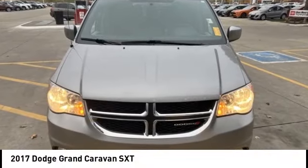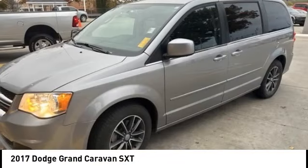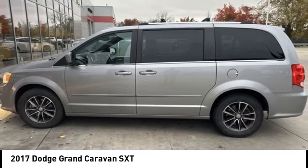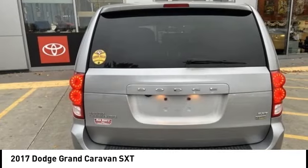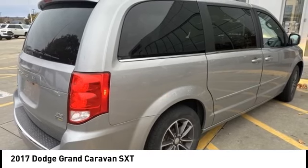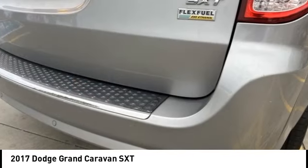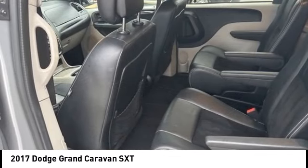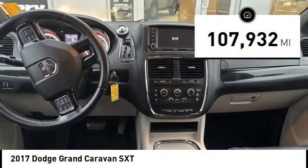Come test drive the 2017 Grand Caravan. The Dodge Grand Caravan received the government's highest front and side crash rating of 5 stars. Its vast interior is widely praised. With an innovative seating arrangement, versatile cargo storage, and enough entertainment features to keep the kids entertained on road trips, this vehicle has less than 110,000 miles.